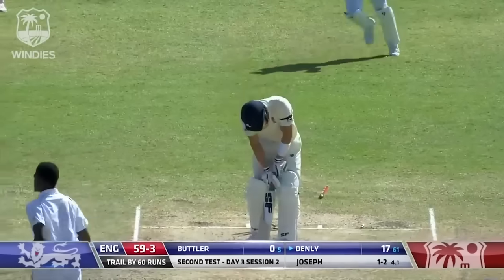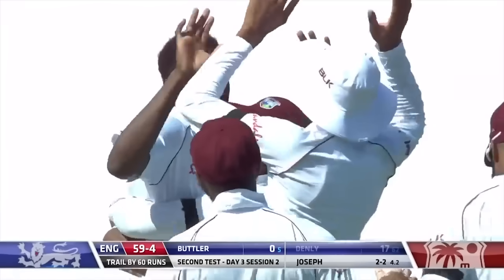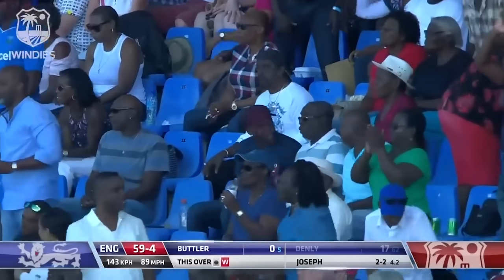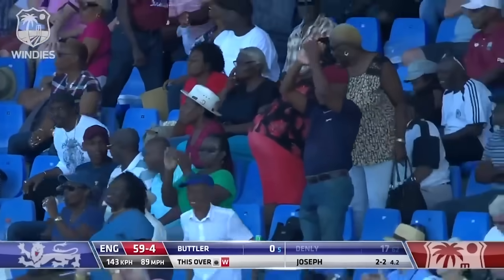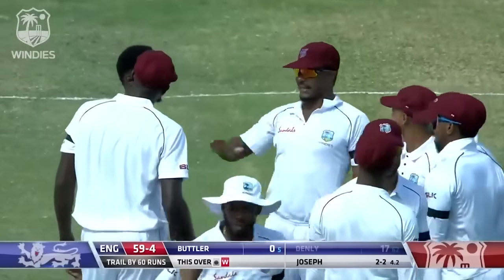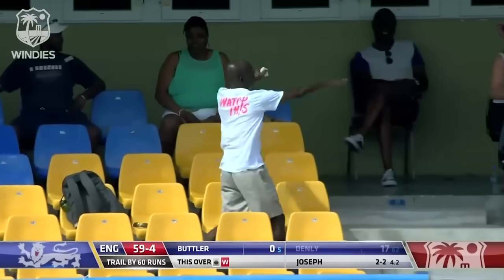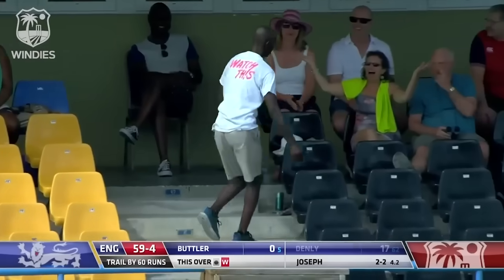Oh, he's bowled him. Wide of the crease, angling in. Denley offering no shot, has his stumps dismantled. No emotion from the young man for obvious reasons. He's had a traumatic 24 hours. But the local lad has produced the goods when it counts.